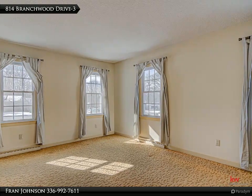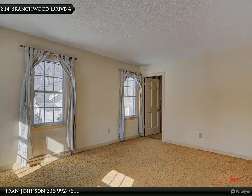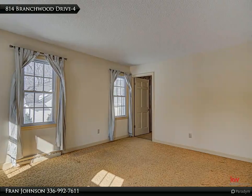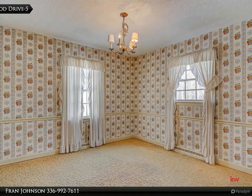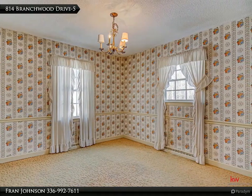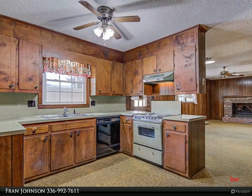This attractive Cape Cod in Kernersville has great curb appeal. It sports an architectural roof and replacement windows. It sits on a half-acre lot in desirable Westridge Forest where there is a neighborhood pool with optional membership and the 4th of July Park, as well as Kernersville Elementary School just a half mile away.